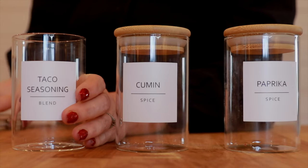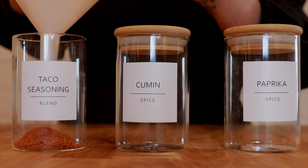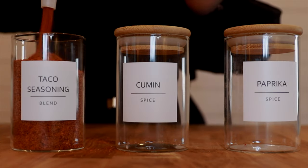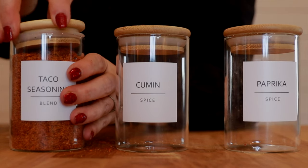Taco seasoning I like to have on hand whenever we have tacos for dinner. And by the way, we usually buy all of our spices in bulk at our local Amish community once a year, usually in the fall. Generally, ground spices tend to last about 1 year. Whole spices can be kept a lot longer.